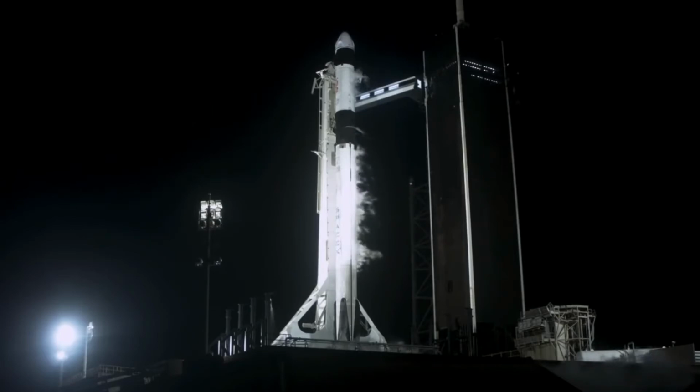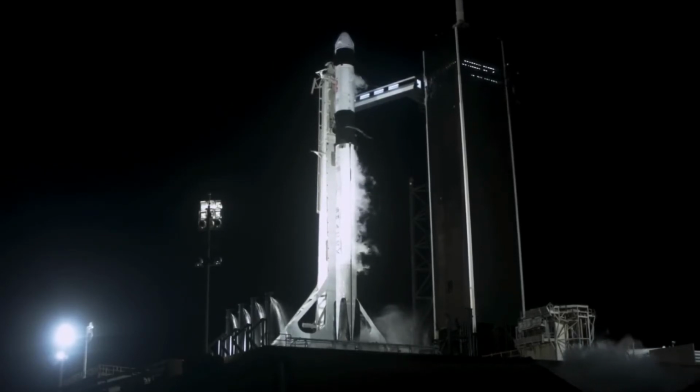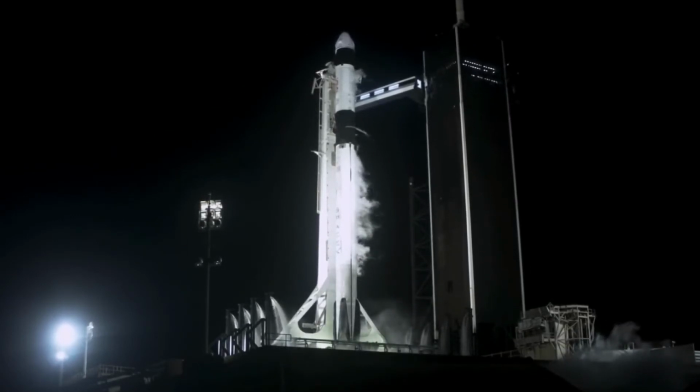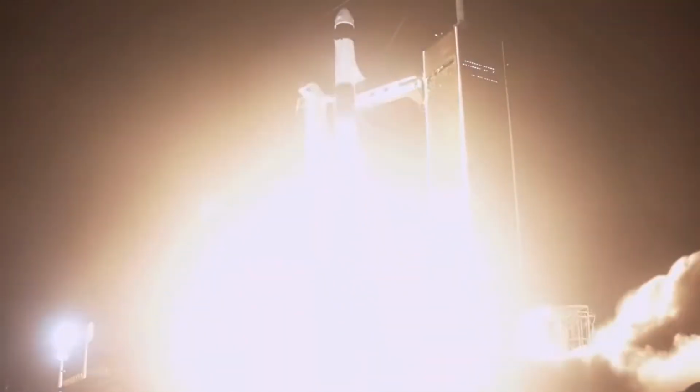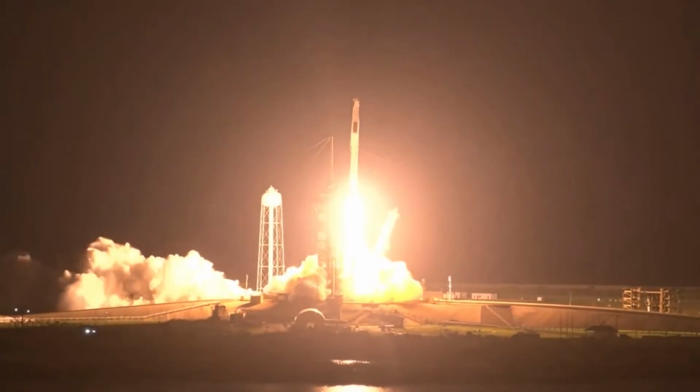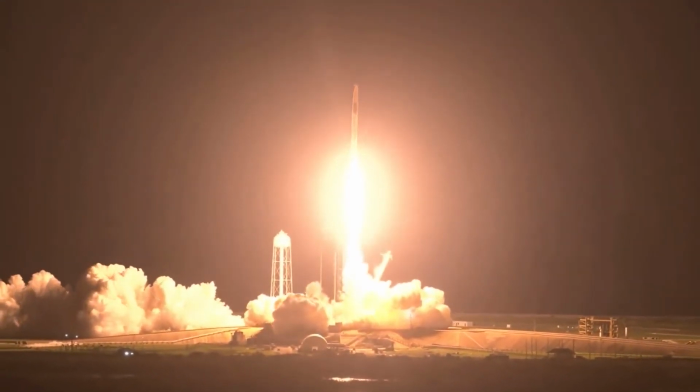T-minus 15 seconds. 10, 9, 8, 7, 6, 5, 4, 3, 2, 1, 0. Mission and liftoff. Godspeed, Endeavour and Crew-2. Copy, 1 Alpha. Endeavour launches once again.